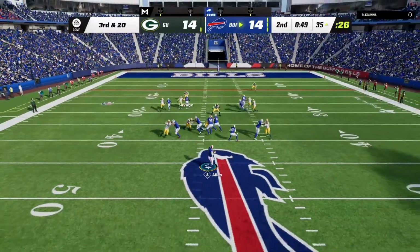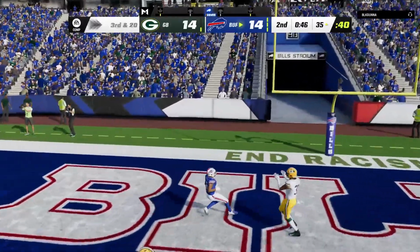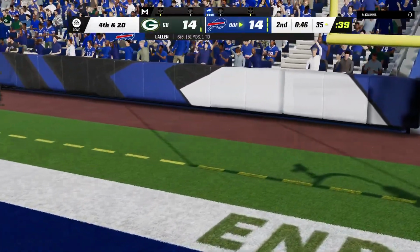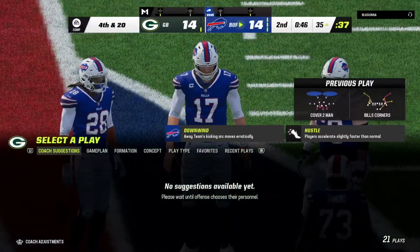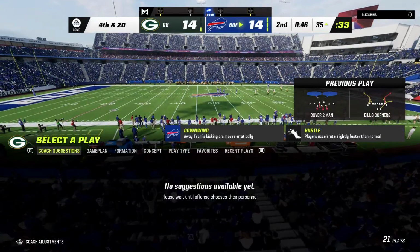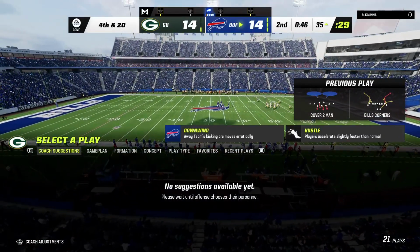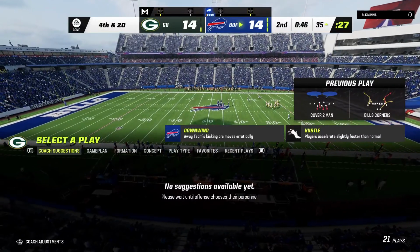Now on 3rd and long, they'll look to throw. Going for the deep ball. And that will be incomplete. Well, they weren't scared to let it fly, but it falls to the ground and brings up 4th down. Oh, that's going to hurt a bit because they needed to come through with a completion there. Now a drive that started with great field position is facing 4th down.